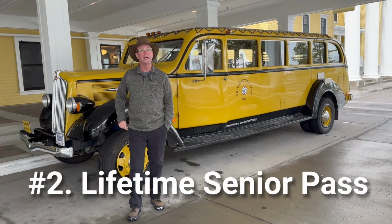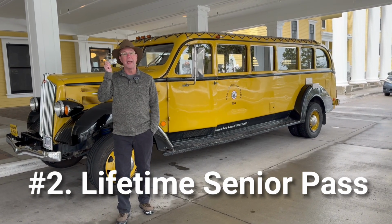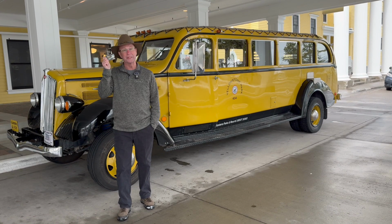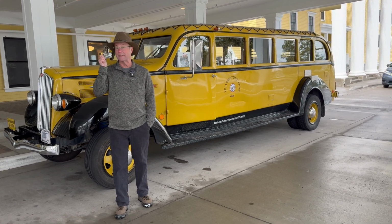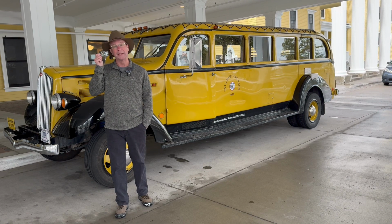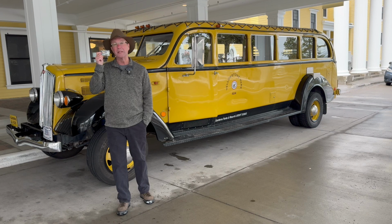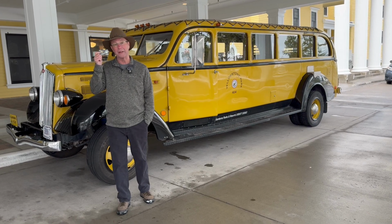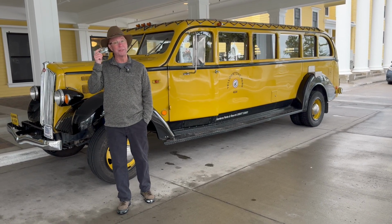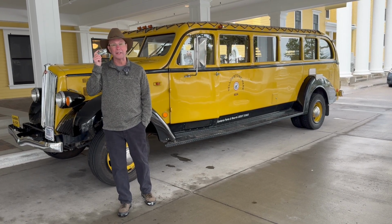Number 2, get your lifetime senior pass. It's about $80, and when you're 62, this card will last the rest of your life. Every time you go to a national park, you and everybody with you in your car get into the national park for free. Also good for national monuments. So I know not all of you are lucky enough to have made it to 62, but when you do, don't let this opportunity pass by. You'll find it on the internet, easy to do.